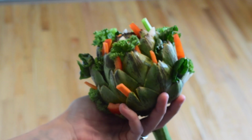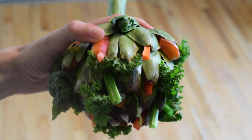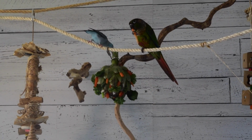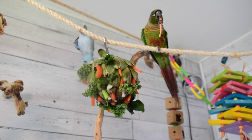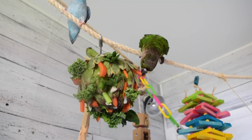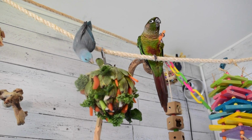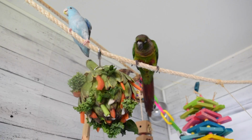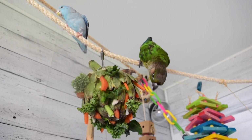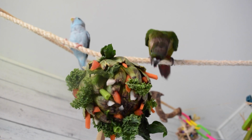You could just leave it laying down on a table, or you could also hang it up in their space. I decided to hang mine up, and the birds went nuts for it. Mia is a very scared little bird, the little blue parrotlet there, and she went right to it. She was as happy as could be chewing at this thing and having a blast, let alone just the aspect of being able to get their vegetables in this unique way. They're also able just to play with everything, pull it out, and find things, which creates a lot of enrichment.